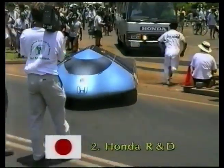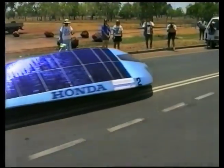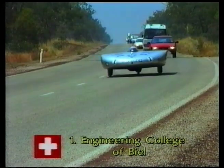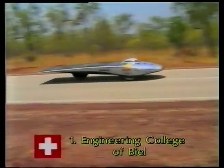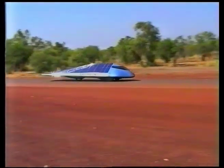On leaving the media stop at Catherine, Honda is just 12 minutes behind Beale. Beale is in the lead, averaging 85 kilometers per hour, but unknown to their team, their car is damaged and is losing ground.